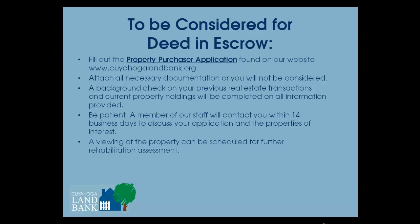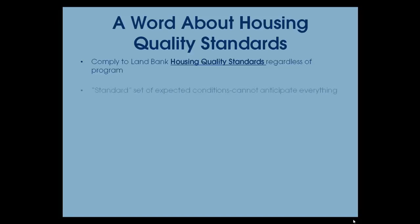A viewing of the property can be scheduled for further rehabilitation and assessment at your request. And finally, make your best offer. A word about housing quality standards. The Land Bank insists on high quality standards. These standards establish the minimum renovation threshold for land bank properties.